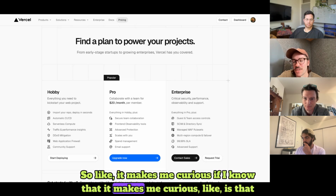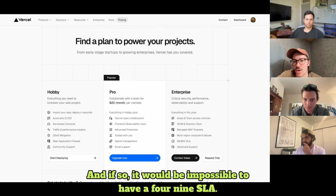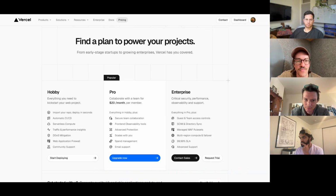If I know that, it makes me curious, is that SLA legitimate? And if so, it would be impossible to have a 99.99 SLA when one of your dependencies has a 99.9 SLA. So how does that work? That's a bit of a thing that strikes me as odd here.